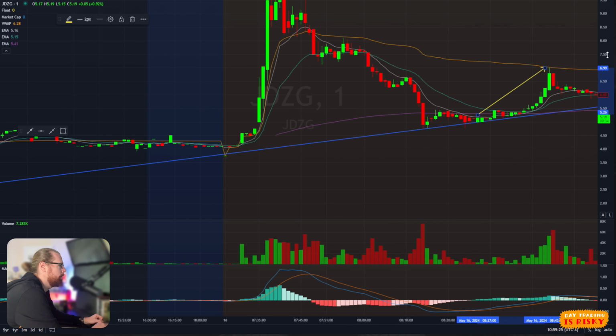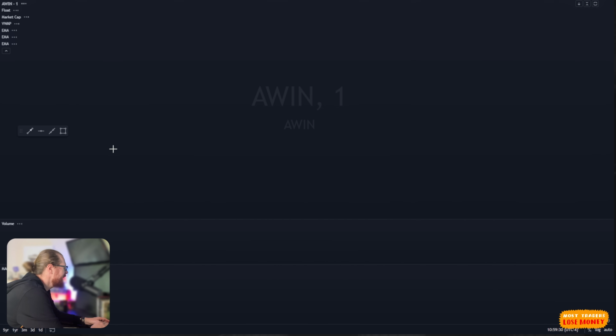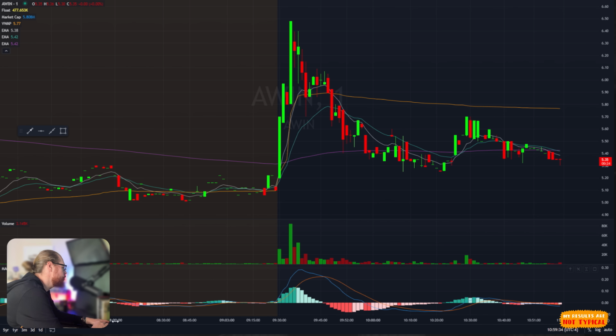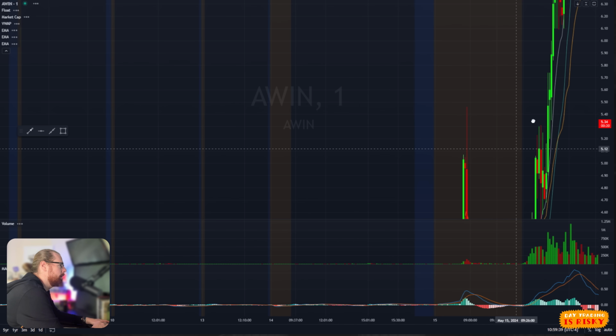Right. Of course. Typical. Now, the reason I took that trade was because AWIN yesterday had a similar big spike, and then it dropped down and then rallied back up. So that was right in here.